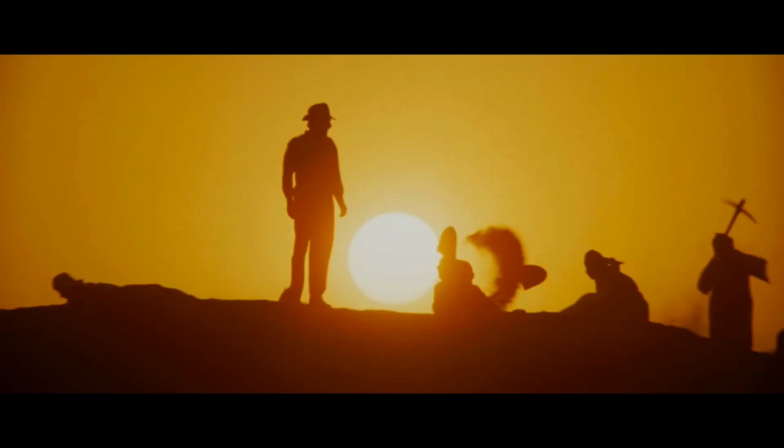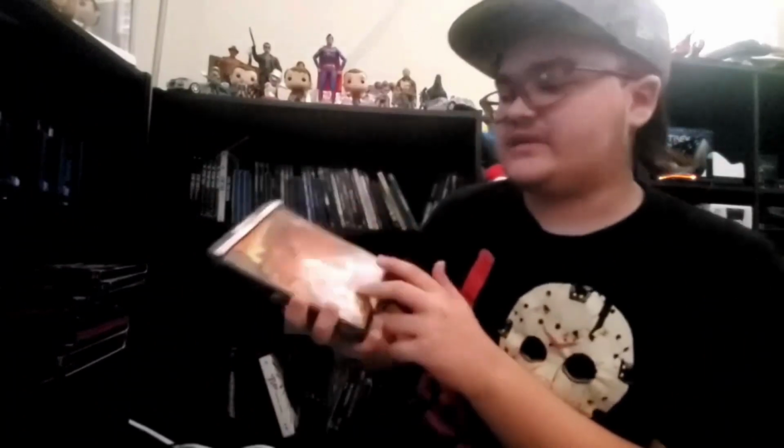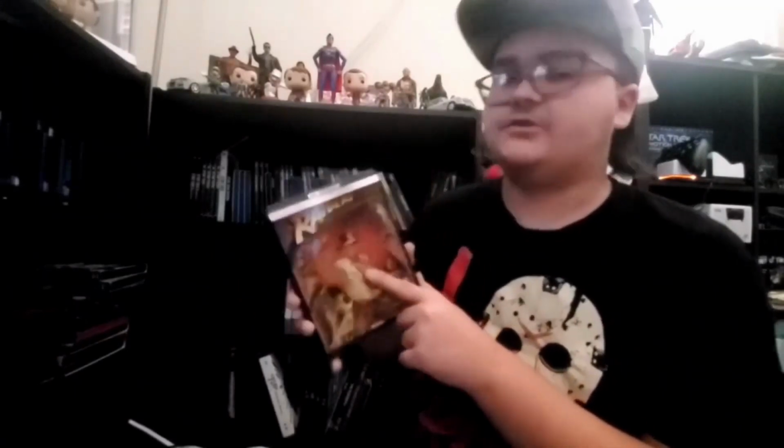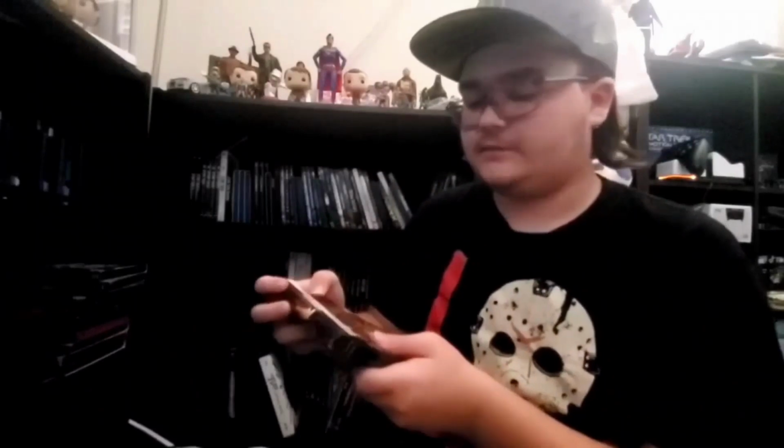But like I said, I do want to pick up the next two. I'm not so sure about Crystal Skull, because I think that might be an upscale. I'm not totally sure on that, though. I'm going to have to do more research about that. I do plan on having Temple of Doom and Last Crusade by the next collection update. So, yeah.